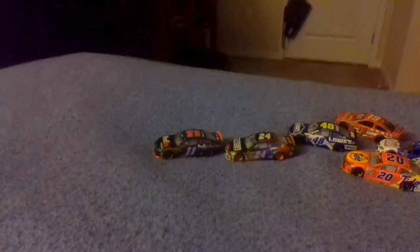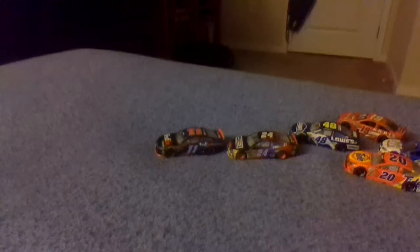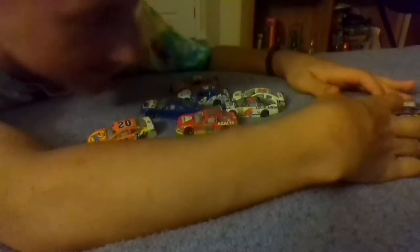As they make their way down the backstretch, almost 4 wide through 3 and 4. The 24 and the 11 side by side. 2 laps to go. Oh, that does not look pretty. That does not look pretty. That is not a pretty sight.